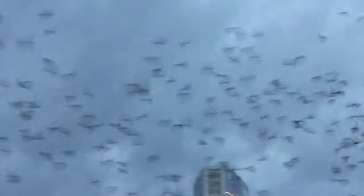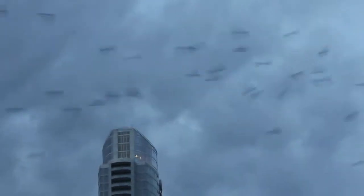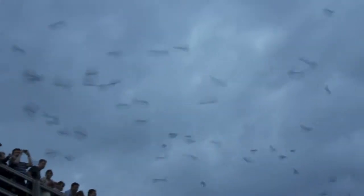And they all come out sometime around sunset, a little bit after sunset. I'm not exactly sure how long after sunset, but they do come out right after sunset. And you would be amazed to see the number of people who come out to see this amazing event.